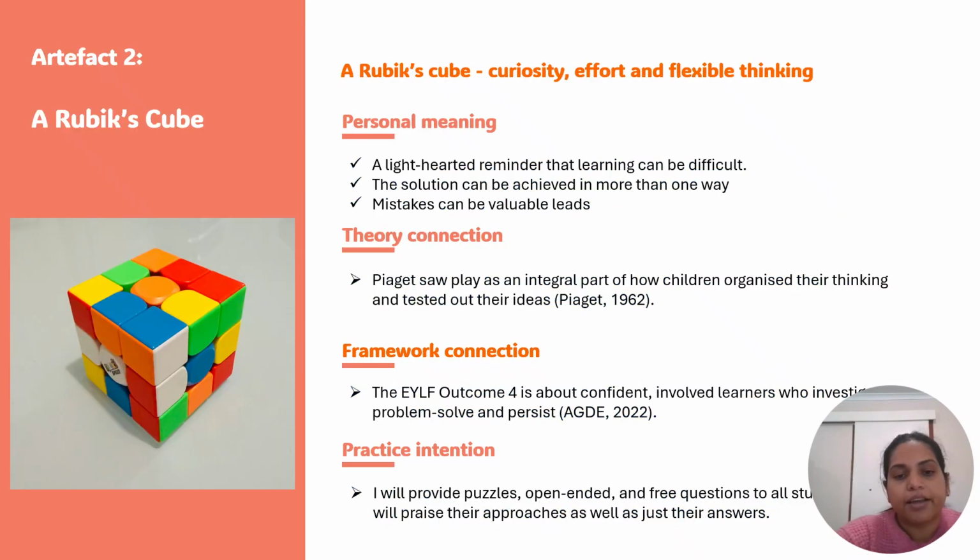The second artifact I'm going to show is a Rubik's Cube. It represents curiosity, concentration, and flexible thinking. A cube is not solved by giving up. A cube is one that calls for trying, turning, and noticing patterns. I am reminded by Piaget's work that play is an important way for children to think seriously.